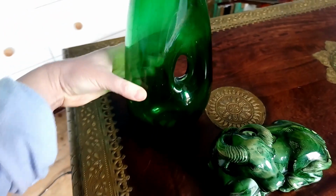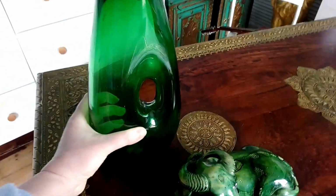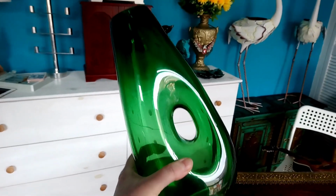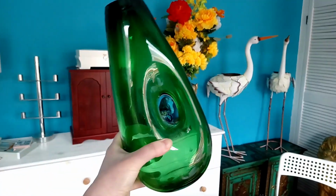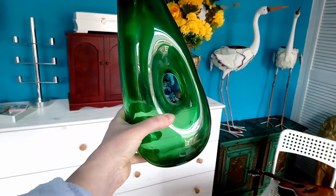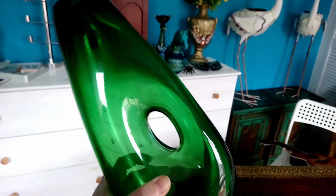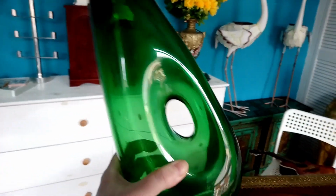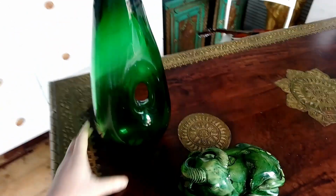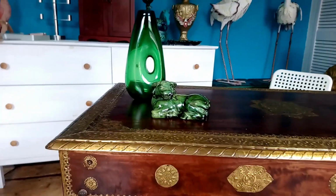Often I think that these are replicas or modern pieces to replicate mid-century, but this, I am certain, is an original mid-century donut vase. Donut, obviously, it's got a hole in. Not a bagel, it's donut. It's also got a hair in it, which is quite unattractive. But isn't that beautiful?